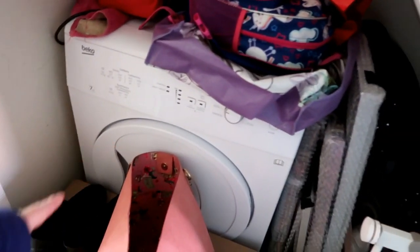I'll just quickly show you upstairs. This is the hallway. We've got our dryer under here. Currently there's all sorts of stuff under here, but that will be moving eventually. The hallway is much bigger than in our other house. We've got space for the pram to go in the corner so it's not in the way all the time. And these are the stairs up here.